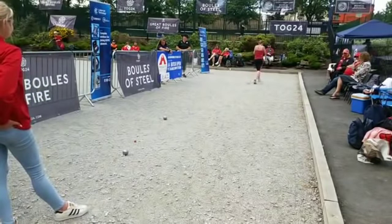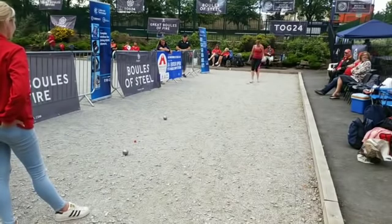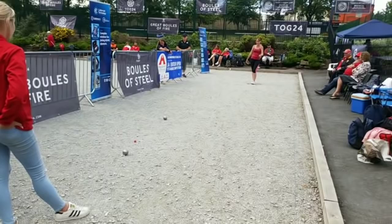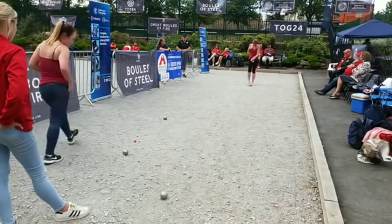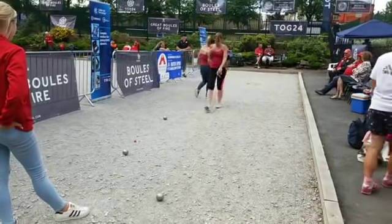The whistle has just gone for the end, or is it the beginning of the other matches? But this one will play until we get a winner. Otherwise, some games will just go on forever and a day.